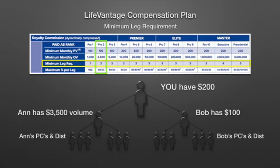So let's put in some actual numbers to these legs. With these volumes coming from your 2 legs, do you qualify for Pro 2? Let's see. The maximum you can take from one leg is 80% of 2,500 for Pro 2, which we determined earlier as 2,000. So in this situation, Ann's leg is generating 3,500 of volume. So you can only use 2,000 of the 3,500 to qualify for Pro 2.